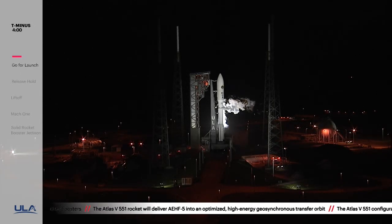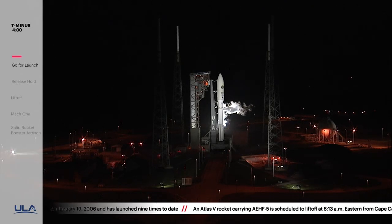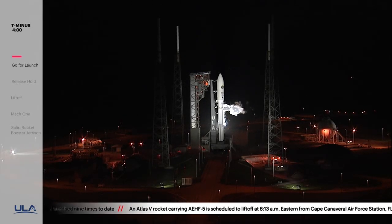You will hear the team call out that Atlas LO2 topping has been secured, followed about a minute later by the call out for transferring the Atlas and Centaur stages from ground facility power to internal battery power. At T-minus 1 minute 55 seconds, the team will command the launch sequencer to start, followed shortly by securing the Centaur LH2 and LO2 topping activity.